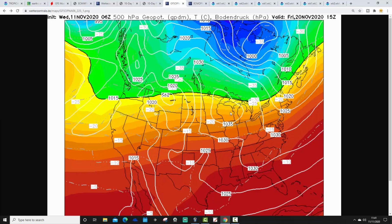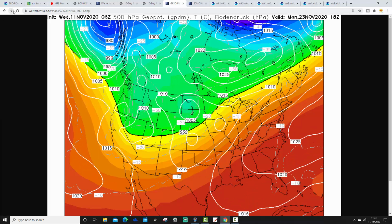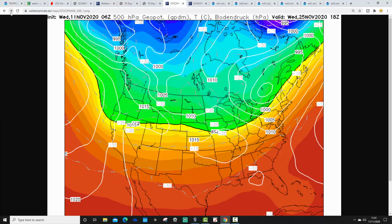So we're in this area of high pressure through most of next week, and it's looking a good deal milder as well. Out in the northwest, with this area of low pressure just here, it will be a little bit colder up there, of course. We're at day 10 now, which is Saturday the 21st of November. Generally looking quite mild across most parts of the states at that point. But out in the northwest, yes, it will be colder, with the air digging in from western Canada.